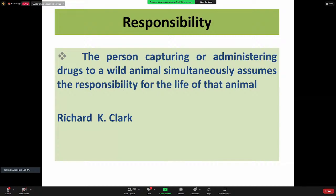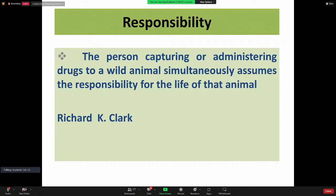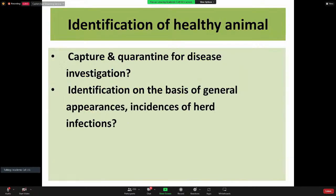And the most important thing is that when we are planning to use drugs for a wild animal, we have to take the responsibility of the life of that animal, because these are scheduled animals, and for any harm to this animal, you are responsible. So you have to take that responsibility of the life of that animal. Next. And healthy animals are to be identified when you go for immobilization.